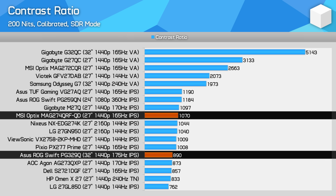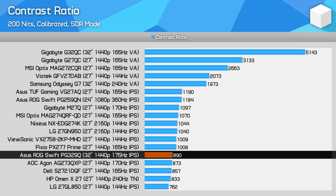in the MSI MAG274QRF-QD. This makes the PG329Q's contrast only slightly better than that of an LG Nano IPS monitor, which were criticised for low contrast ratios. While I don't think this contrast ratio is awful, it doesn't have great black levels, which can impact the viewing experience when gaming in the dark, as one example.